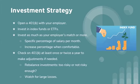The next step is to invest a specific percentage of your salary to your 401k every month. It's important to invest at least as much as your employer's match in order to use the full benefit of the 401k. As time goes on and your salary increases, you should also increase the percentage you are investing in your 401k.